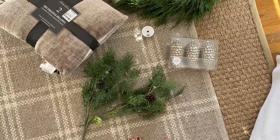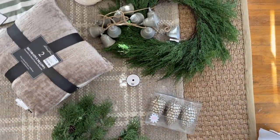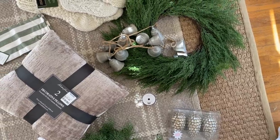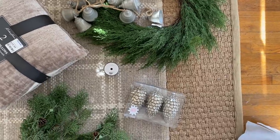I explained more of my inspiration in the blog post, and what I want this year to look like. So I hope you'll head over. I'm gonna keep decorating, and I hope you all have a wonderful Thanksgiving.